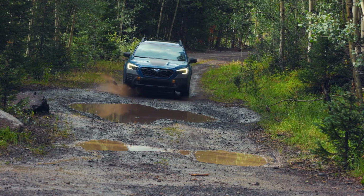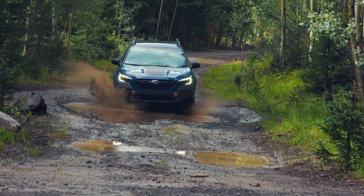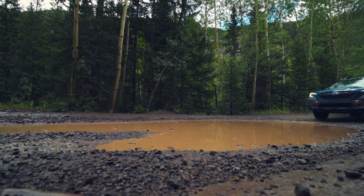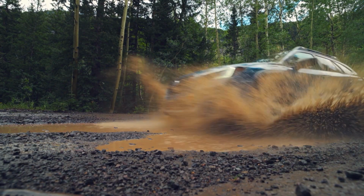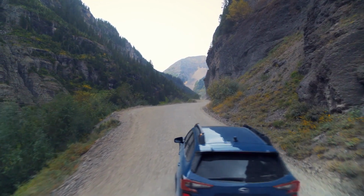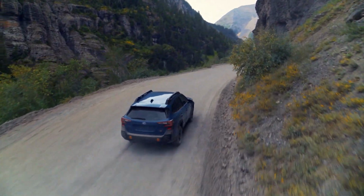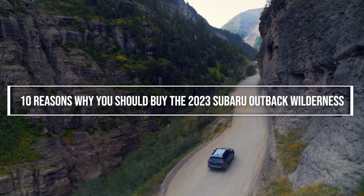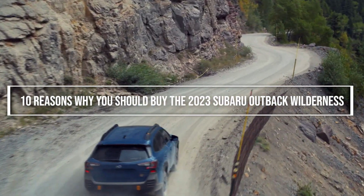The Outback has always had off-roading ability from the assembly line itself. However, Subaru also offered a special Wilderness package with the Outback SUV. This Wilderness package packs the great Outback with even more exterior, interior, and mechanical off-roading equipment to make it more confident off the asphalt. So let's look at 10 reasons why you should buy the 2023 Subaru Outback Wilderness.